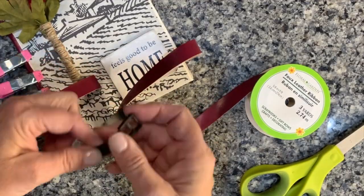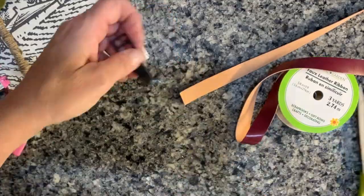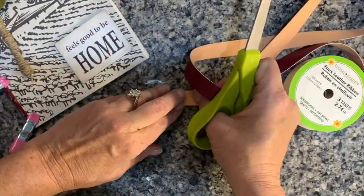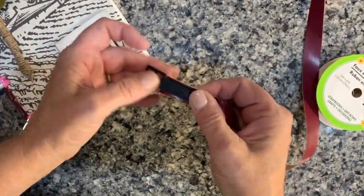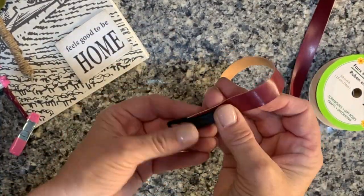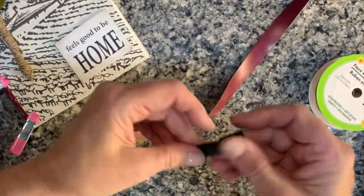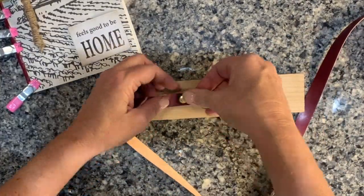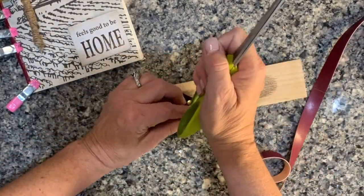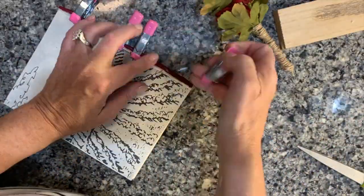So I'm measuring the leather to go around the book because I'm going to make it look like it has a buckled strap on it. And what I'm using is just a little piece from a luggage tag. I think I made a watermelon craft last week or so using a luggage tag, and I removed the black part, and I've just cut it in half, and it was perfect for this. It looks like it's part of this strap.